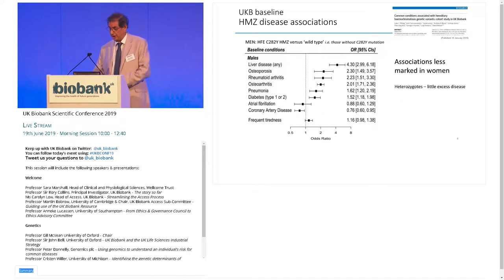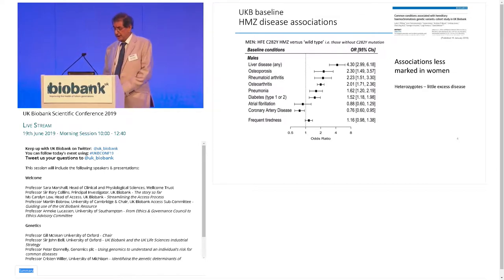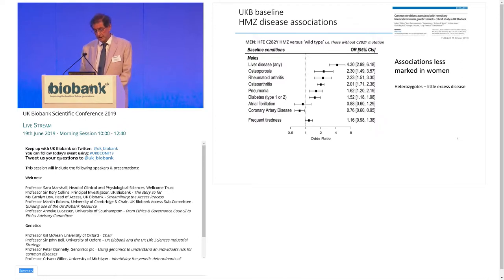In January this year, we published the baseline associations with this and a second minor mutation and some of the smaller effect variants in the BMJ. And to cut a long story short, the male homozygotes were roughly over 4 times more likely to have any sort of liver disease diagnosis, and over twice as likely to have osteoporosis or osteoarthritis, about 50% more likely to have diabetes, and there were a few other associations as well. The associations are much weaker in women. The iron levels in women are lower, probably because of menstruation.